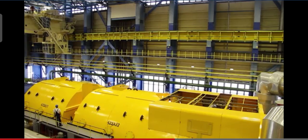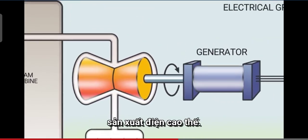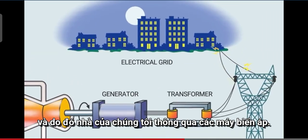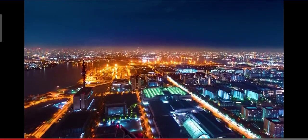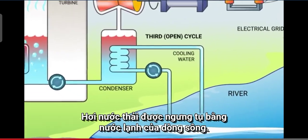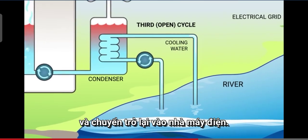The rotary motion of the turbines, which are connected to the blue generators, produces high voltage electricity. In the end, the electricity enters the national electrical grid and thus our homes through the transformers. The waste steam is condensed using the cool water of the river. It is thus transformed back to its liquid state and conveyed back into the power station.